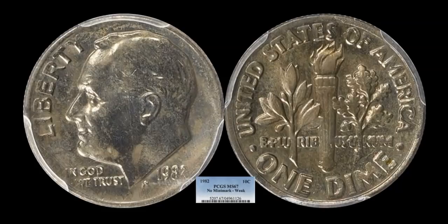All right, and it's one that I encourage a lot of folks to look for because these are found in circulation, and a lot of dimes come up in Mint State condition, even coins going all the way back to the 60s, because these weren't circulated as frequently as some of the other denominations like quarters and nickels and that sort of thing.